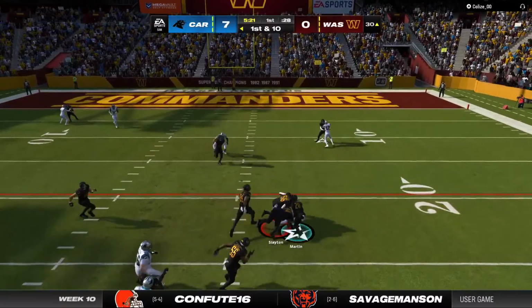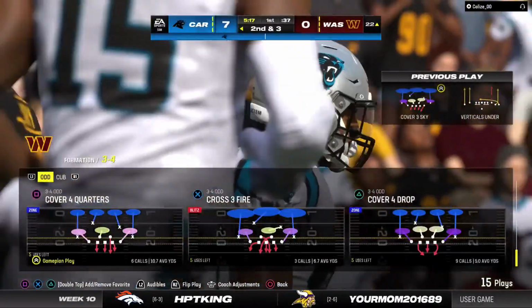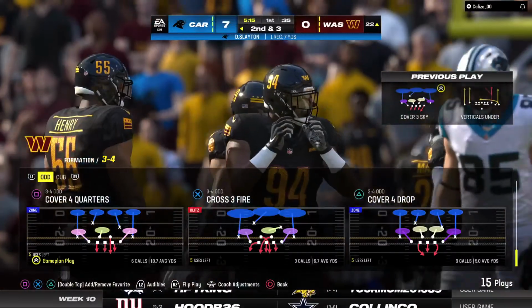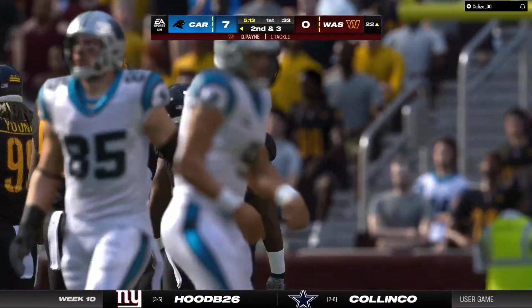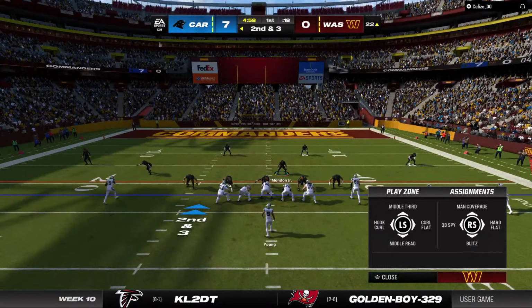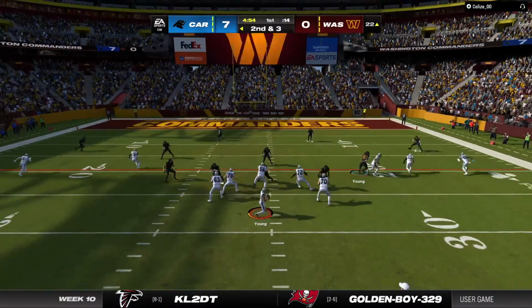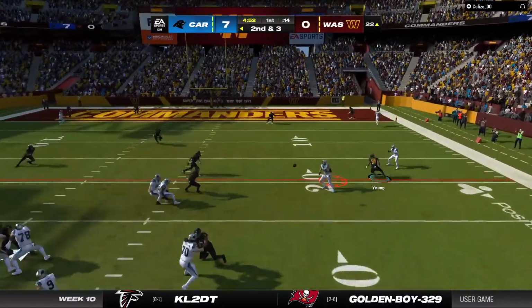Young's throw taken in by Slayton. That's good. The completion there for 7 yards, and it's 2nd down. One thing you're hoping for when you run drag routes, you're able to hit a receiver in stride, and he can pick up a lot of yardage after the catch. But in this situation, the defense was effective, able to stop him before he could get a good head of steam going.